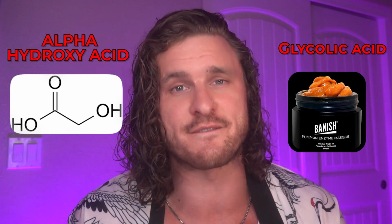The final topical product you can use is an alpha hydroxy acid. Glycolic acid is one of the most effective ones, and it is extremely good at sloughing off the top layer of dead skin cells, which tend to clump together and clog pores. And it also increases the skin cell turnover rate, just like retinoids do.